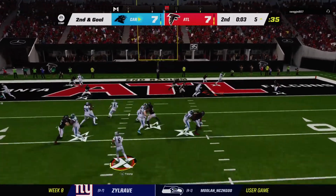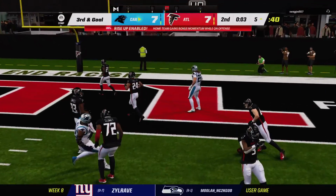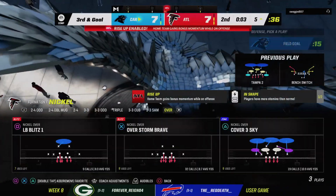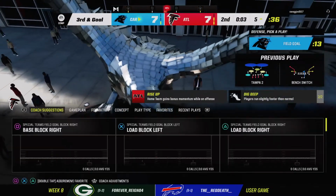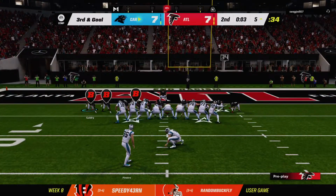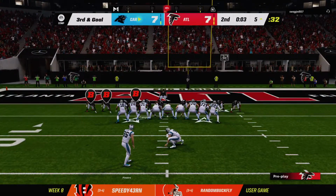Final play of the half, Young. The quick throw knocked away. It's incomplete. Coaches talk about it all the time. Players talk about it as well. Excellent job staying disciplined in coverage and making that stop inside the red zone. Every stop like that could be preventing a possible touchdown.